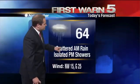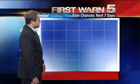For today, best chance of rain during the morning hours. Scattered showers during the morning, isolated showers in the afternoon. Some pockets of heavy rain this morning, and highs only around 64 today. So yeah, you're probably going to want the jackets throughout the day as well. Only cooling down to 62 tonight. The humidity continuing to rise. Isolated showers around. Cloudy skies, still a steady breeze around 10 to 15 miles per hour.